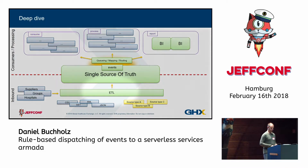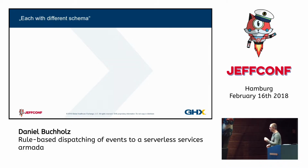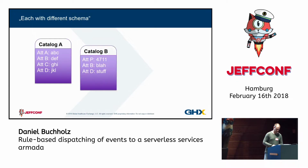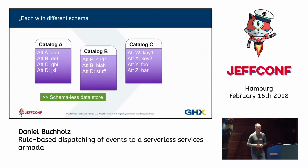A couple of deep dives into individual parts. ETL: I mentioned before, each of the catalog systems would have a different schema. So we have a catalog with, like, 4, it's fake, obviously, 4 attributes. We have another catalog with different attributes, although there's an overlap of 2 of those. Yet another has completely different attributes, so we know we need a schemaless data store.